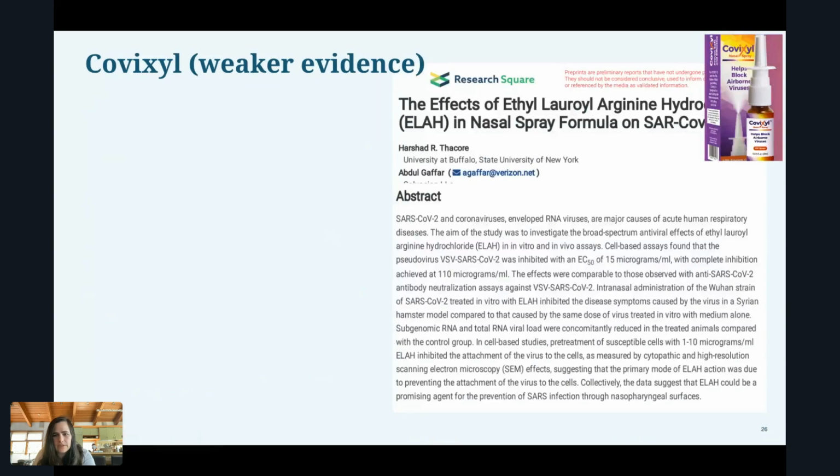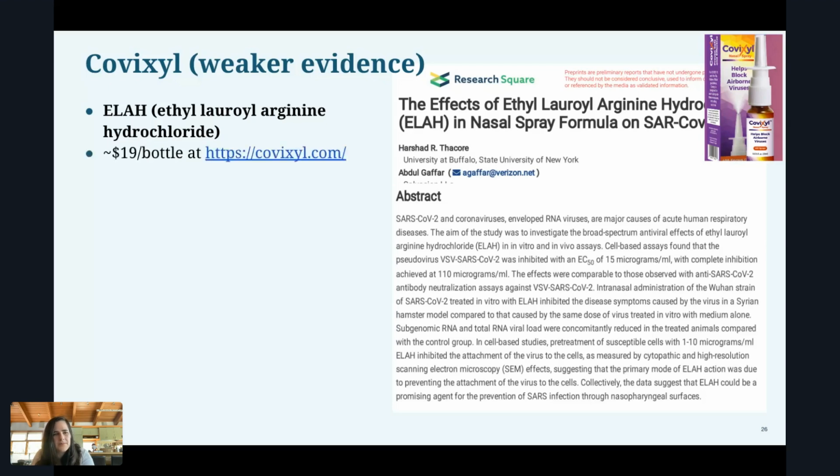Now we're going into some of the ones that have weaker evidence behind them for their efficaciousness, and/or they may have some side effects that are notable to watch out for. So Covixyl, I may not be saying that right. The major component of this is ethyl lauroyl arginate hydrochloride. It's a generally regarded as safe ingredient, and it costs about 19 bucks a bottle at Covixyl.com.